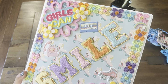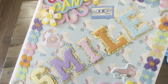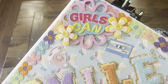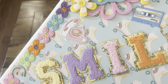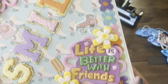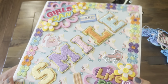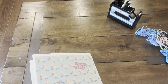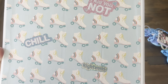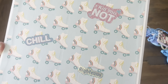Look at the trim that she used. I love the roller skates paper pattern that you use there. And yes, girls can. Oh my god, the rotary phone in pink. Life is better with friends. That is so true. And then I'm gonna flip it over so we can see the backside. Oh my gosh. She also added some of the classic catchphrases in the 80s.